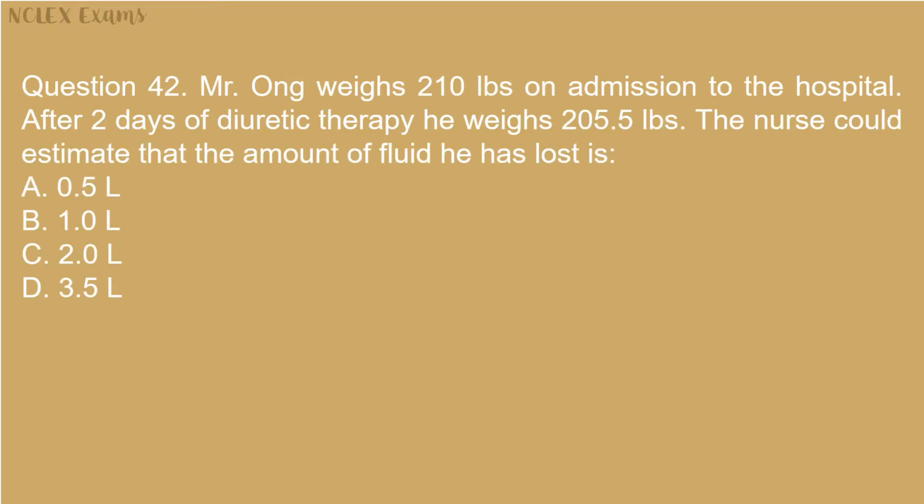Question 42. Mr. On weighs 210 pounds on admission to the hospital. After 2 days of diuretic therapy, he weighs 205.5 pounds. The nurse could estimate that the amount of fluid he has lost is: A. 0.5 liters. B. 1.0 liters. C. 2.0 liters. D. 3.5 liters.